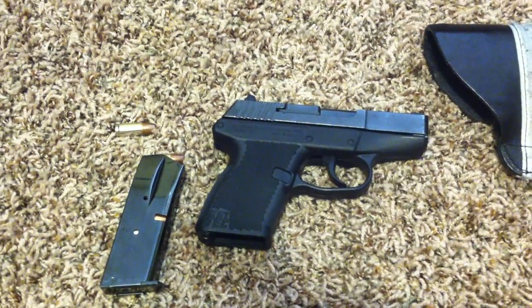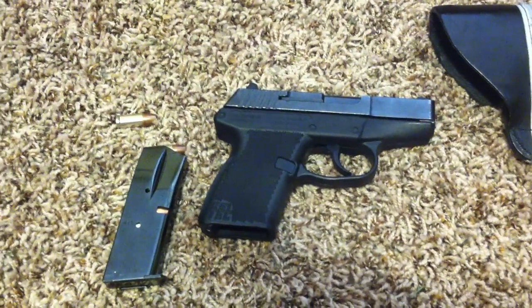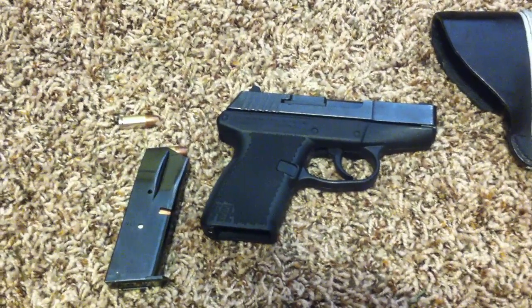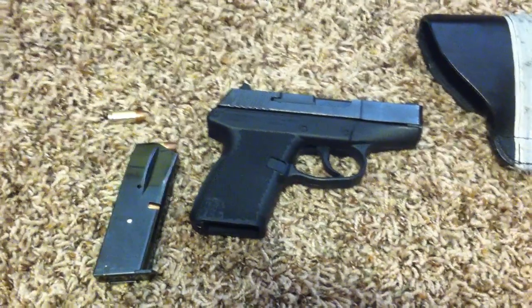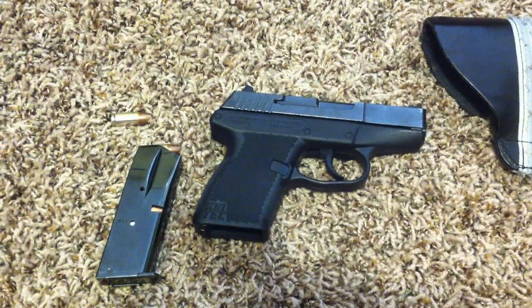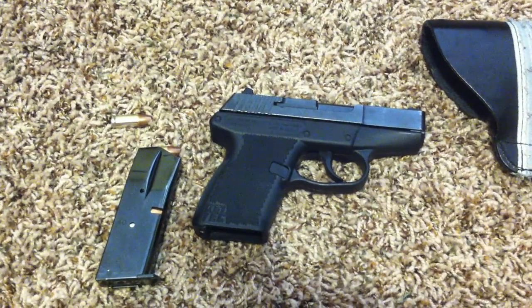But this is the sacrificial lamb, I guess. And I'll tell you, out of all those guns that I have, probably at least tens of thousands of dollars worth of guns, I carry this one the most. So there's something to be said about that too.